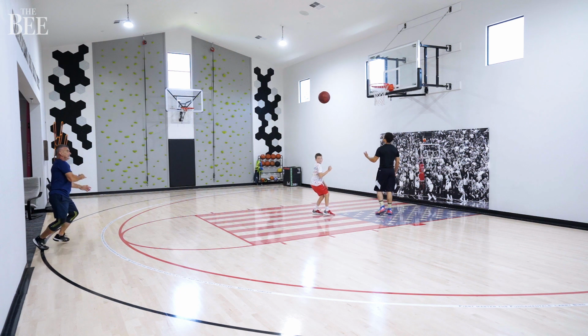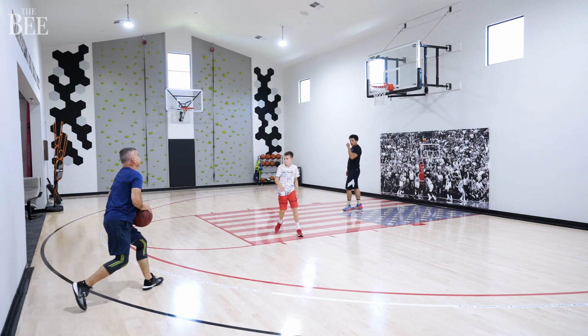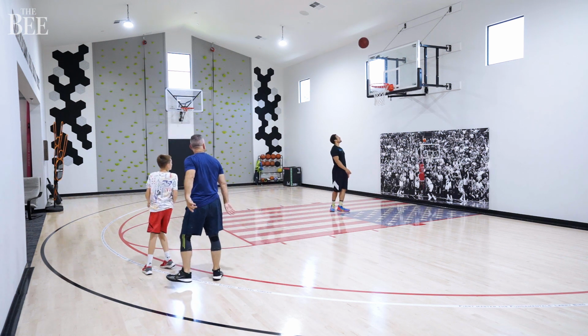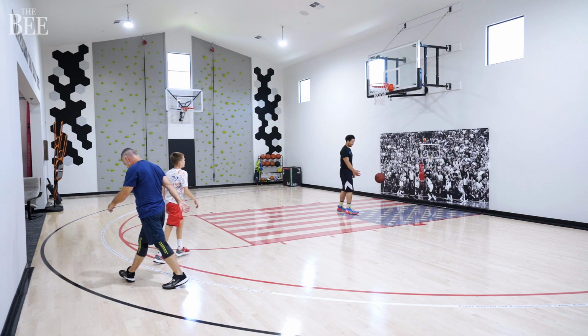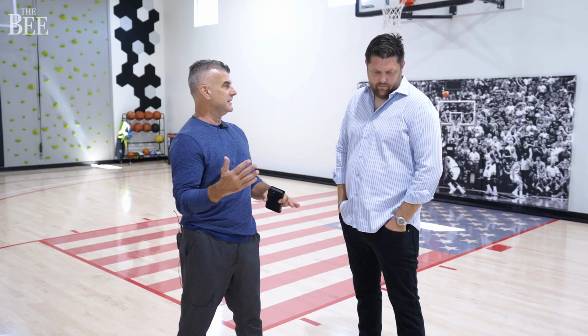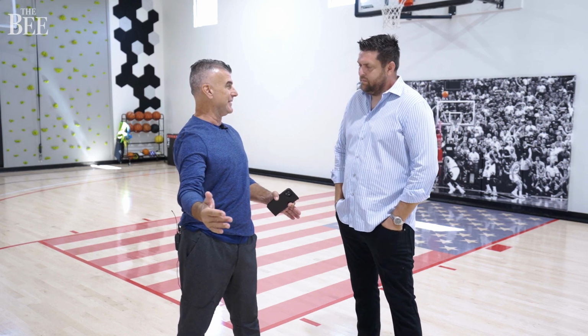So the total floor is 57 feet wide. An NBA floor is 50 feet wide, so we have a little extra space on each end, and we're 30 feet deep, plus we have a little bit of extra space. So in total, a little bit under 1,900 square feet. There are 3 lines: the high school 3, the college 3, and the pro 3. There are some quotes.